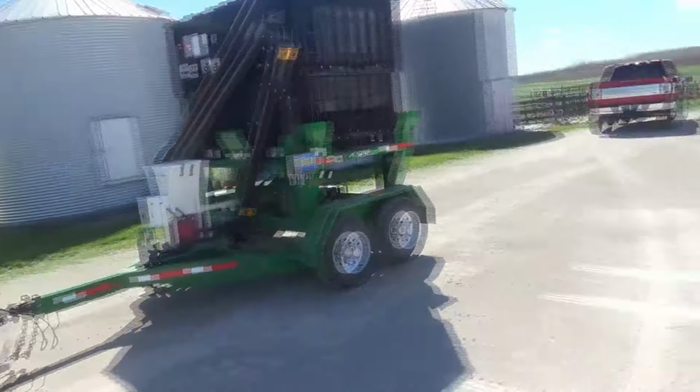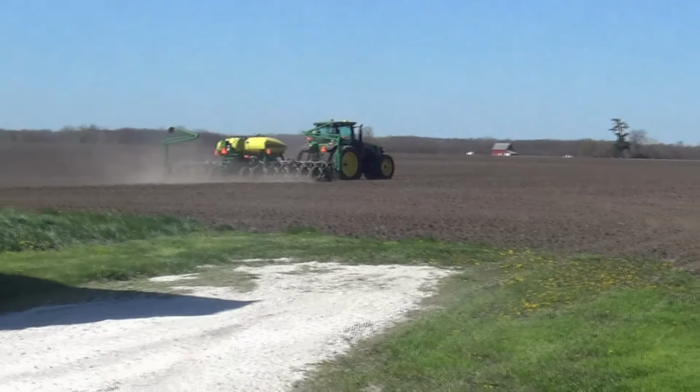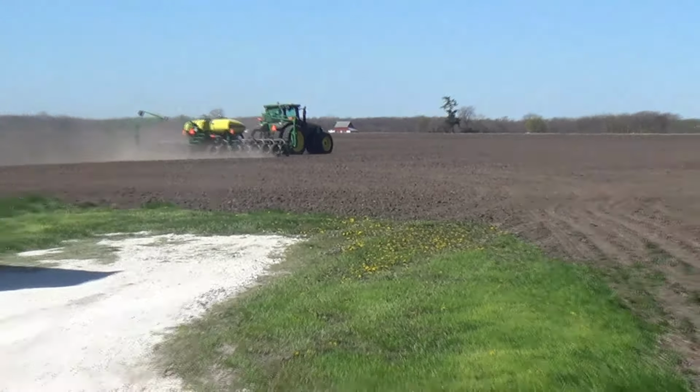So here we go, back at Augusta. He's got about two more hours here. But that's the fun of going back and forth, the life of a farmer. Sitting in a seat, seeing the same thing for hours upon hours and going back and forth. But that's why we do it, because it's a lifestyle. It's something we always like to do. And being a farmer, man, that's what farm dogs do.